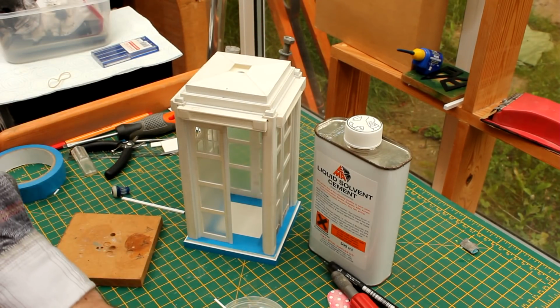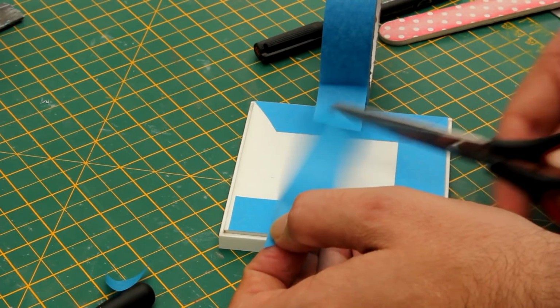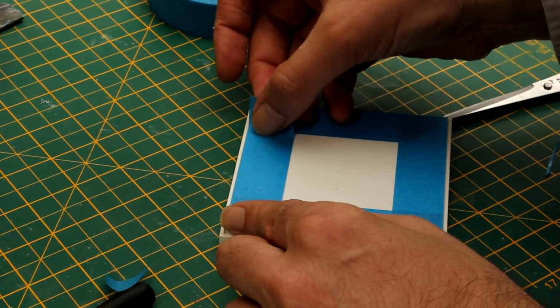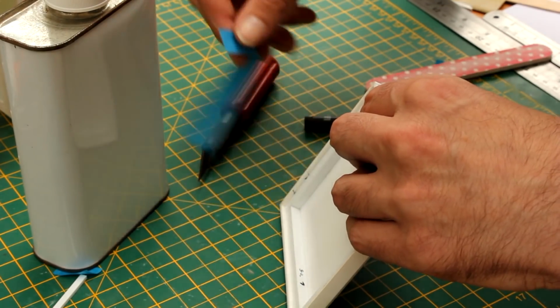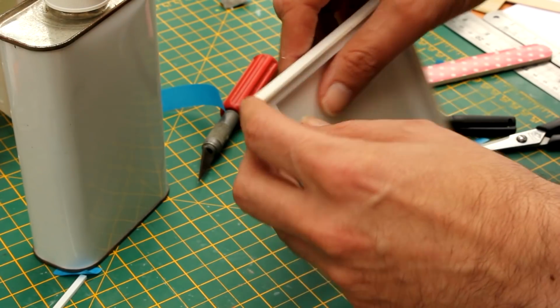With the roof now set aside to fully cure, I could turn my attention back to the base and make a start on adding in that beveled edge detailing from car body filler. First of all, I masked all the areas off where I didn't want the filler to go with blue automotive tape. Then it was a simple case of mixing up the filler and applying it to those outer edges.